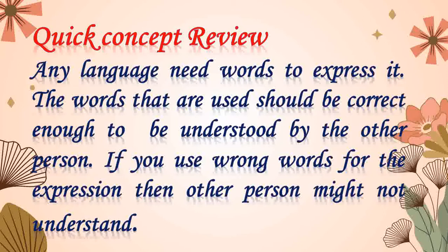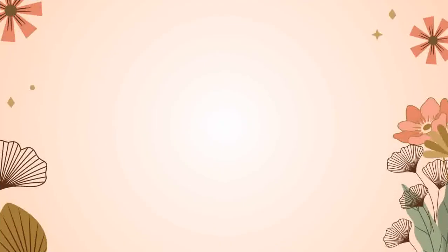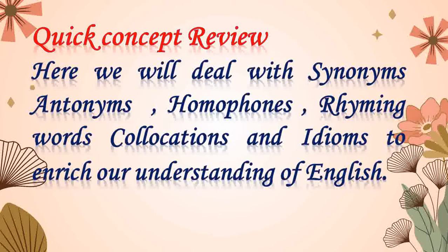Quick concept review. Any language needs words to express itself. The words that are used should be correct enough to be understood by the other person. If you use wrong words for the expression, then the other person might not understand. Here we will deal with synonyms, antonyms, homophones, rhyming words, collocations and idioms to enrich our understanding of English.